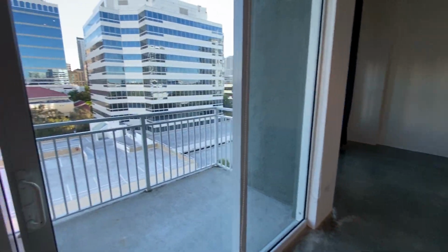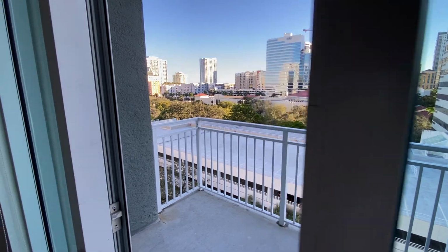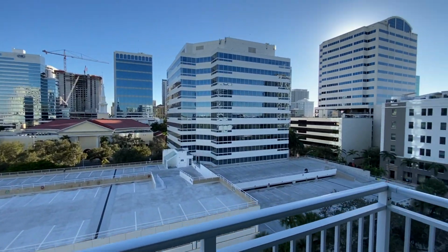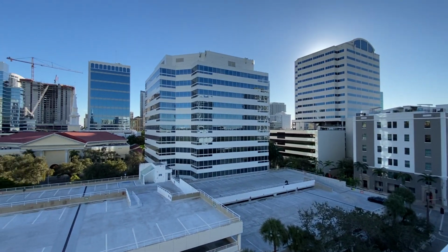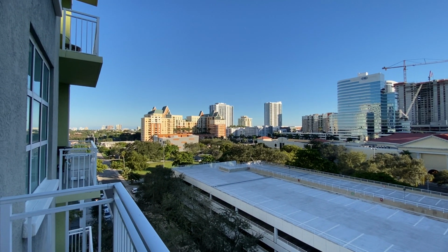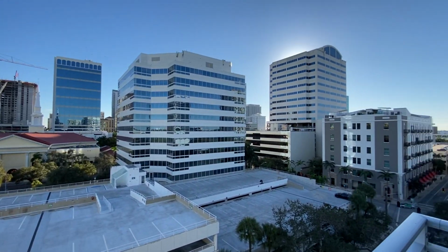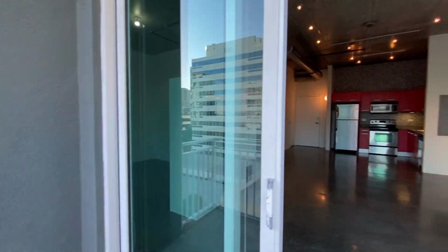There are impact windows. We're on the 7th floor, overlooking downtown Fort Lauderdale. Las Olas Boulevard with the restaurants, shops, and bars is a short walk away. Short bike ride to the beach. We're close to the Brightline train. You can go right up Broward Boulevard to I-95. This comes with one parking space.